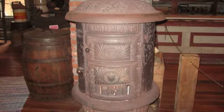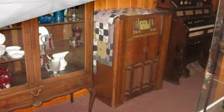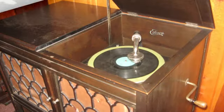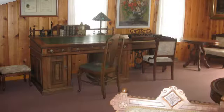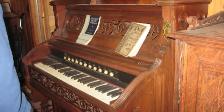I just love looking at the old wood stoves. They're just so unique. There was a lot of them there. A lot of wood stoves. Cinderella, don't poke your thumb on it. What's that thing called? A spindle. A little radio. Yeah. Little record player. I wonder what record was on it. I don't remember. Look at that desk. Yep. Now that is a desk. The piano.